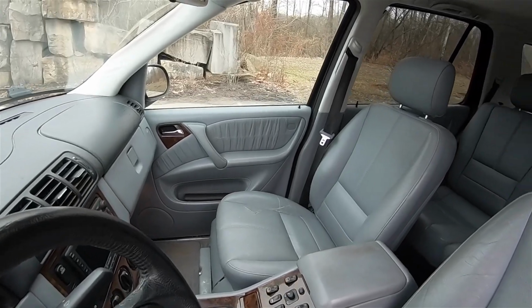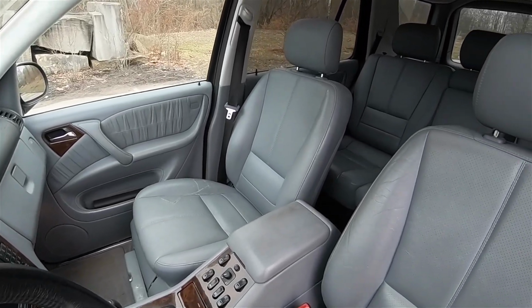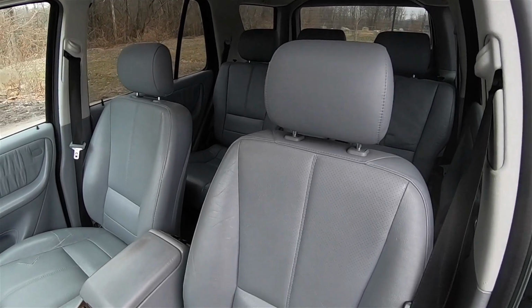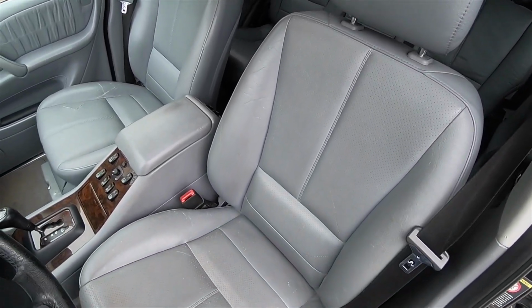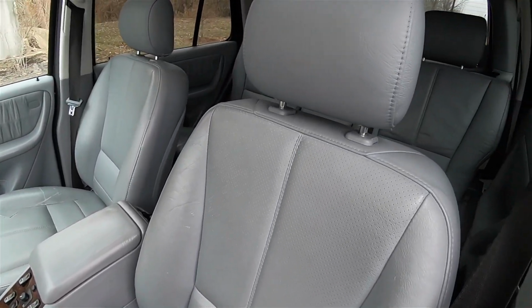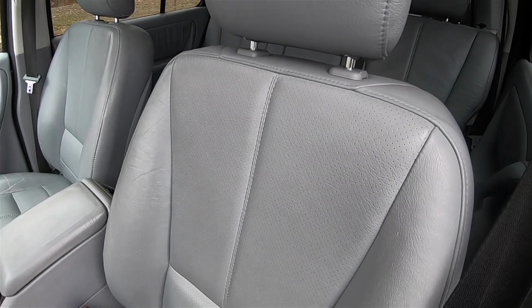And take a look at the seats. Even though they are a thin shell design, they're actually very comfortable. They're pretty supportive. They could stand to have a little bit more lateral support, but the lumbar support and overall comfort is pretty good. You do have height and tilt adjustable head restraints, perforated leather inserts, and the seats are heated.